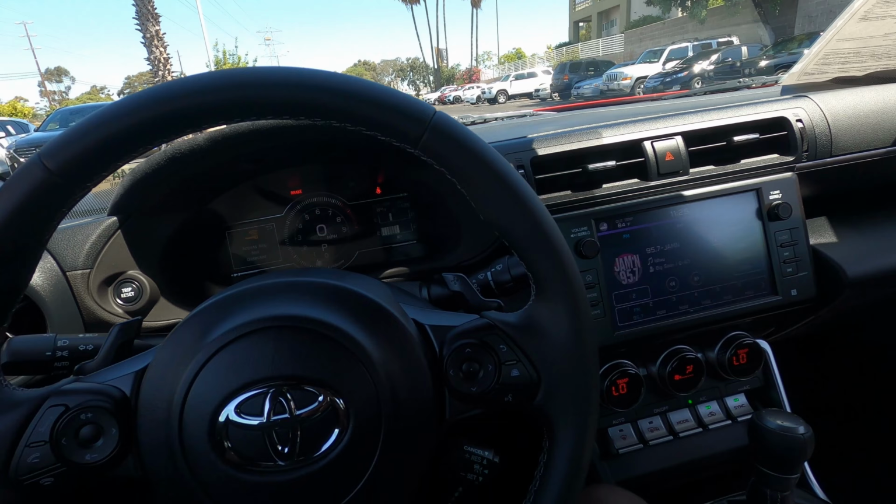Right, guys, now sitting in the interior, let me actually turn the fan down so the wind doesn't bother you guys too much.